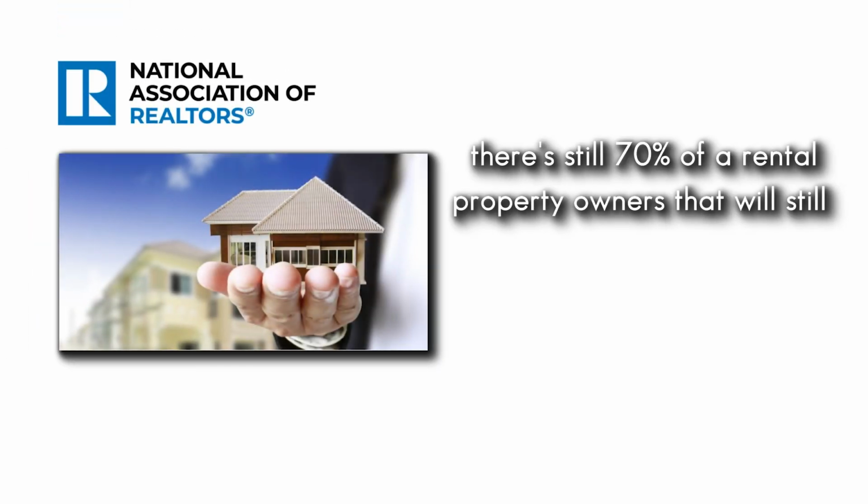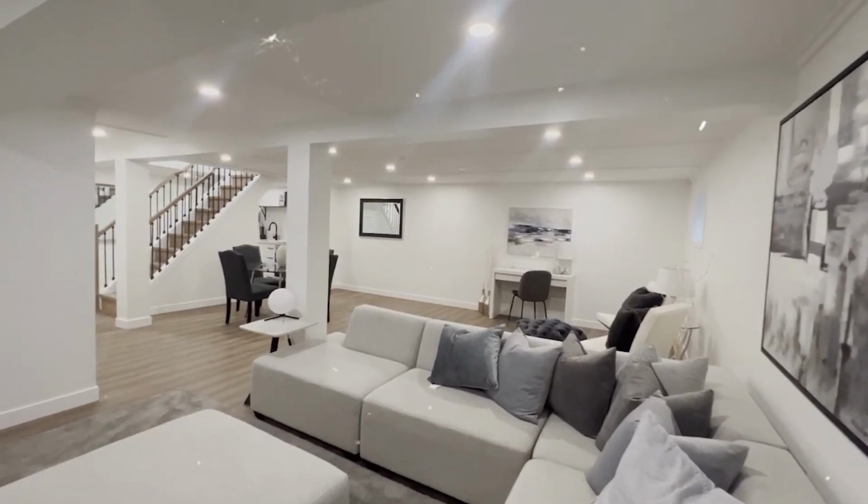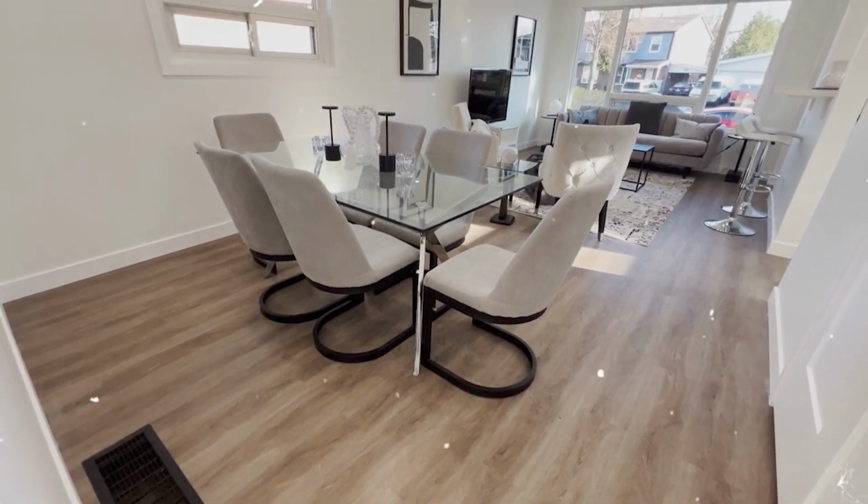have a full-time job. According to the National Association of Realtors, 70% of rental property owners still have a full-time job while they're building their real estate portfolio. So make sure you don't try to become that exception. Just go with the wave, do what's common, don't reinvent the wheel. Building a real estate portfolio for that financial freedom is very exciting, but make sure you have a long-term vision and don't dive into this too soon.